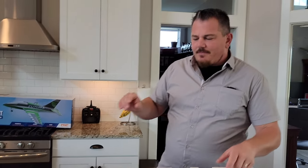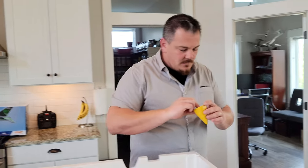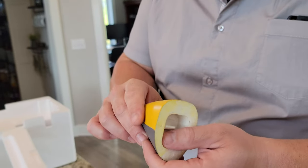Carbon fiber wing joiner. I'm just gonna note something real quick before we get any further. Very low piece count. I like it. Okay, now I've been noticing this clip-in nose style rather than magnetic attachment points.